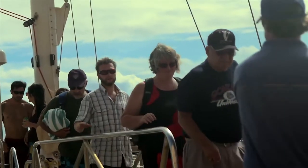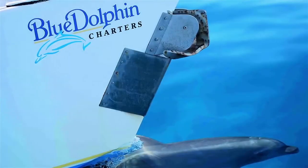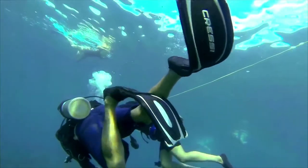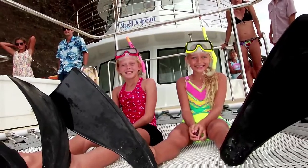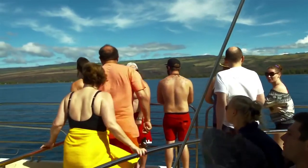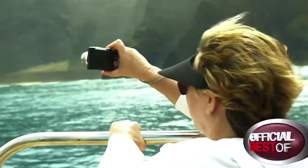I'm Lori Barrett. I work with Blue Dolphin Charters. Blue Dolphin Charters is unlike any other boat tour company on Kauai in that we offer a dolphin guarantee on our morning tours. We also offer the option of scuba diving as well as snorkeling, even if you don't have experience or if you're an experienced scuba certified diver. We have two 65-foot luxury catamarans with lots of room to roam, a comfortable ride up the Napali coast or to the forbidden island of Niihau.